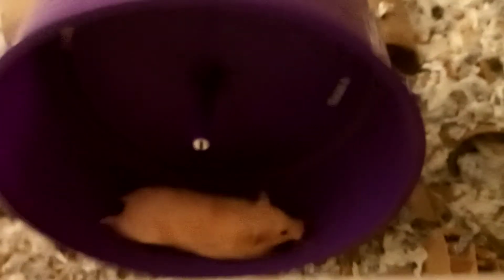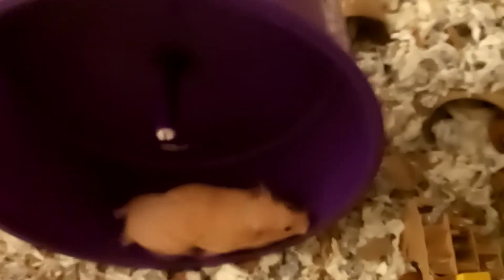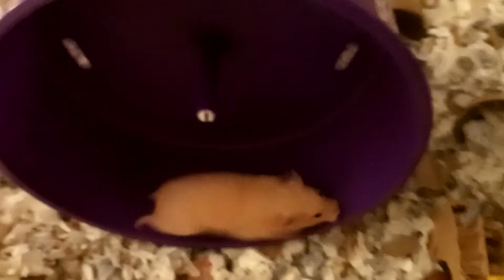Alright. I'm gonna cut this off, but tomorrow morning I'll show you the results of her renovations through the night after I sign off. So you can see what kind of a state she leaves the cage in.